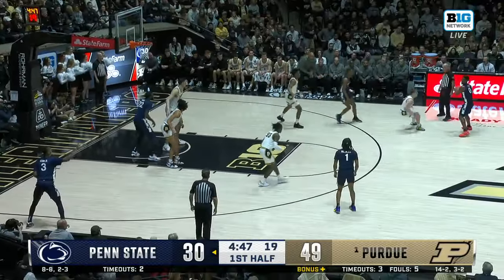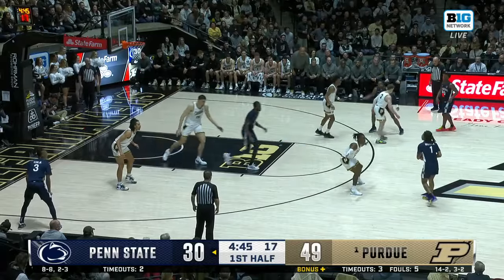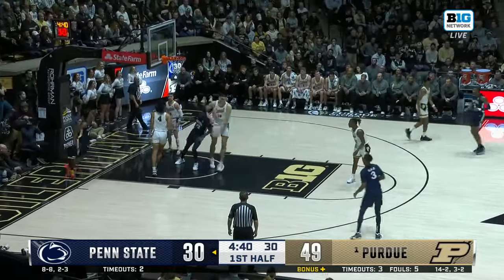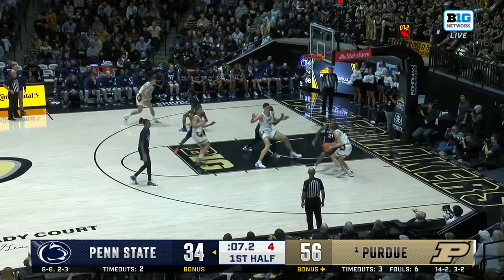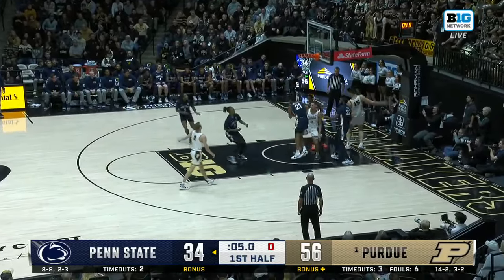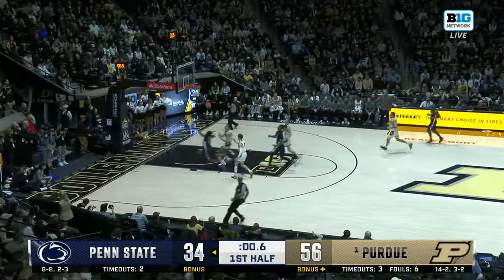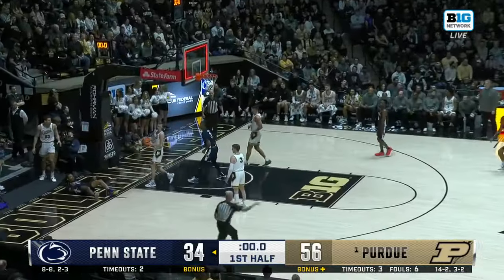That's a skill. And the true freshman on their roster. Beautiful backdoor cut, and Clary finished. Warrior trying to add to that total. Well defended there. 4 seconds here for Penn State. Baldwin on the run. Will he get one off? He will, and he hits it.